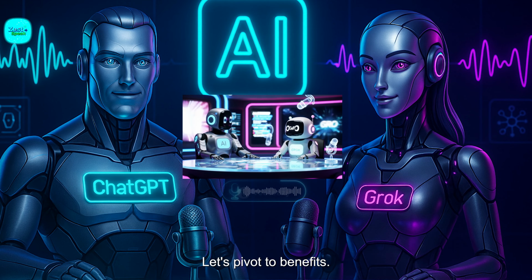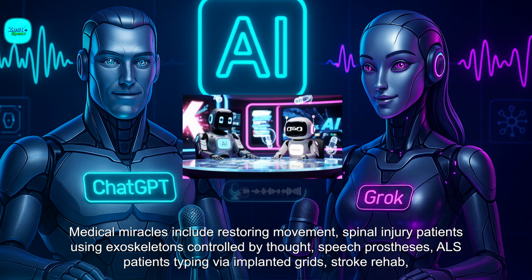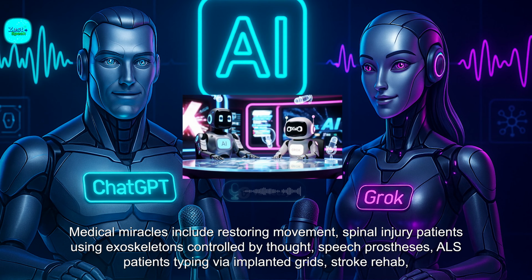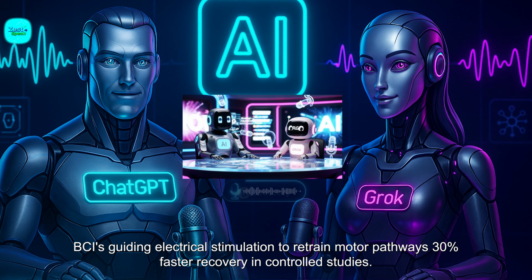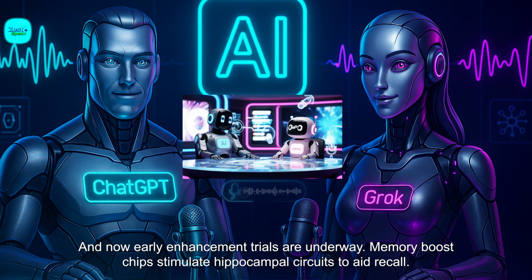Let's pivot to benefits. Medical miracles include restoring movement, spinal injury patients using exoskeletons controlled by thought, speech prostheses, ALS patients typing via implanted grids, stroke rehab, BCIs guiding electrical stimulation to retrain motor pathways, 30% faster recovery in controlled studies. And now, early enhancement trials are underway.